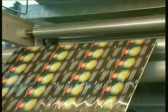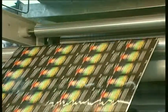Inks on board, web in place, non-stop rewinders ready to start. There we go with the production of a new order.